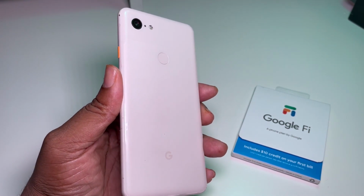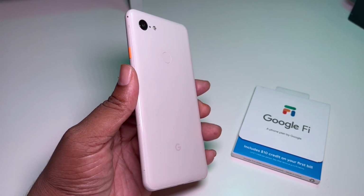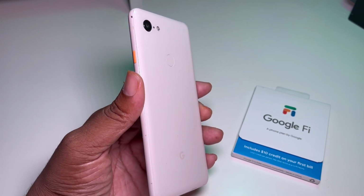And we're re-looking at a Pixel 3 XL in the pink colorway. It's called almost pink, or it's not pink. I'm sorry, it's not pink.